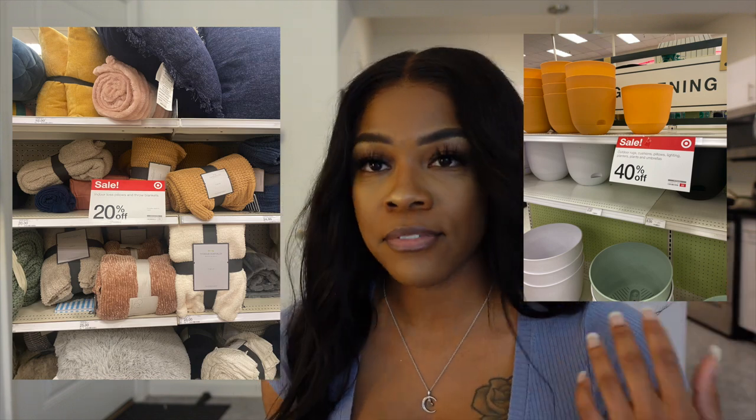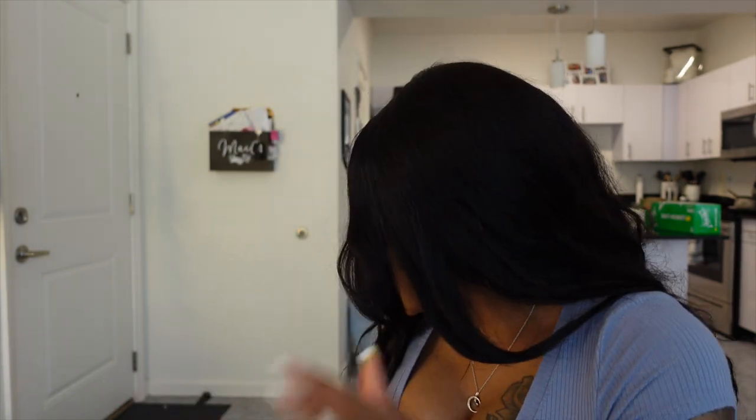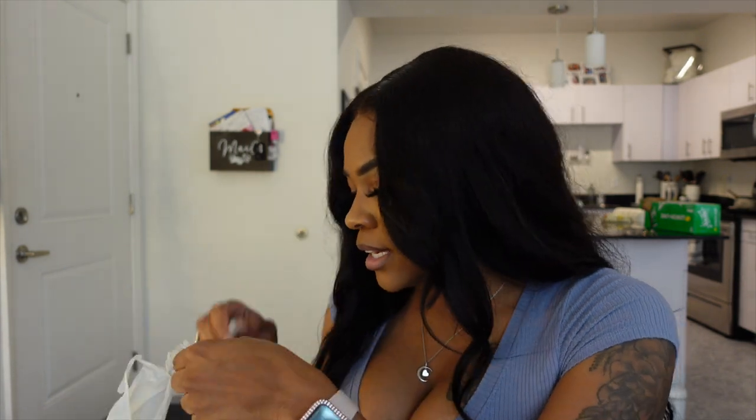They had 20% off, 40% off, 50% off on all kinds of stuff. If you're local in Little Rock, this is the one on McCain. That one I don't really mess with, because that Target is kind of turning into Walmart, no lie, but they had some really good stuff. So I'm gonna stop talking and get into the few things that I got.